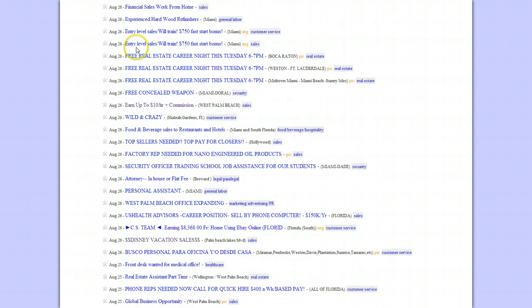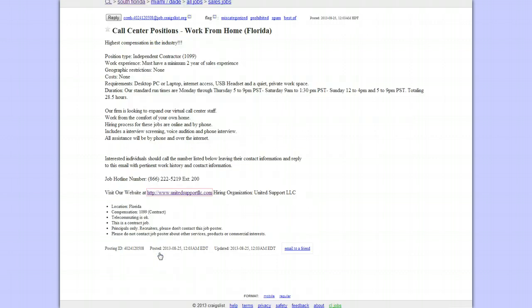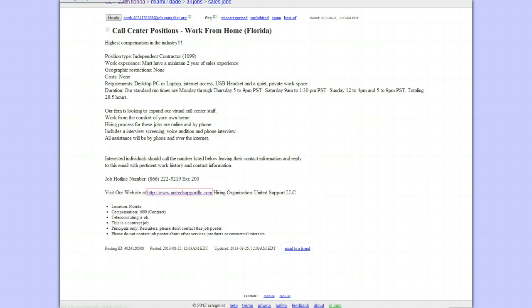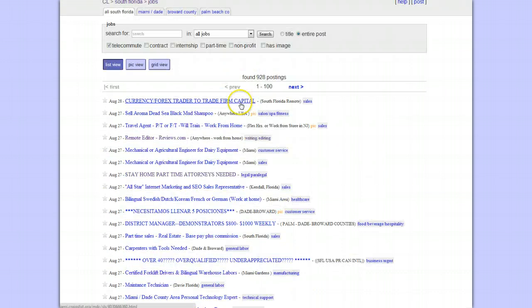So these are some things. Call center positions, work from home sales. So there's supposedly another company, but they give you a number to call, which is a good sign. If there's a number, I would call that number. If you're not sure about it, you can also click on that link to go to their website to see what it's about. But there are some ways that you guys can find legitimate work at home jobs using Craigslist.